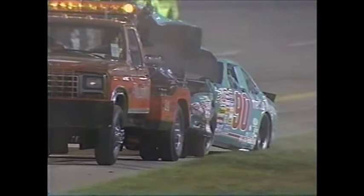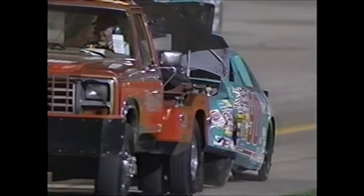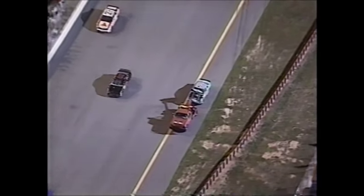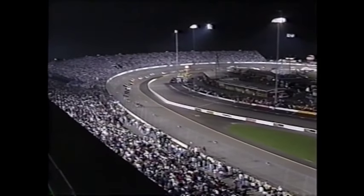So there will be less than 10 laps to go when they get this race restarted. They still have safety crews cleaning up out there in turn number two. So let's bring you to where we are as they bring in this car number 90. We will have 11 laps remaining. I think it'll be about 9 when we get green.